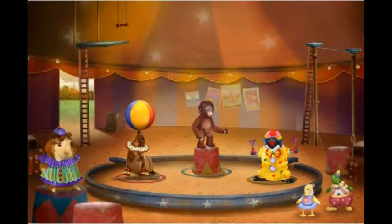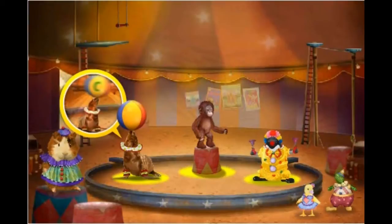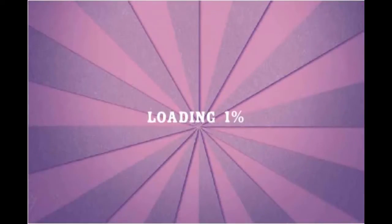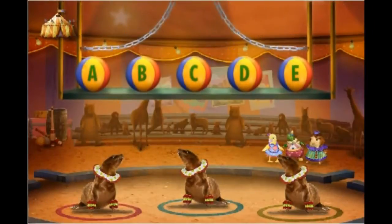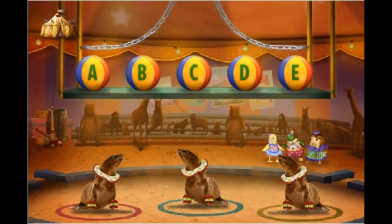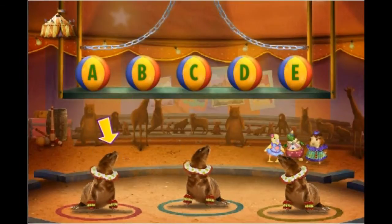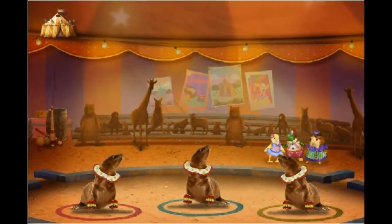Click on the game you want to play. Seal spelling. We need to help the seals pick the balls with the right letters for their spelling ball balancing act. I'll ask you to look for a ball with a letter. Click on it and the seal will balance it on his nose. When we're done spelling the word, the seals will do a trick for you.